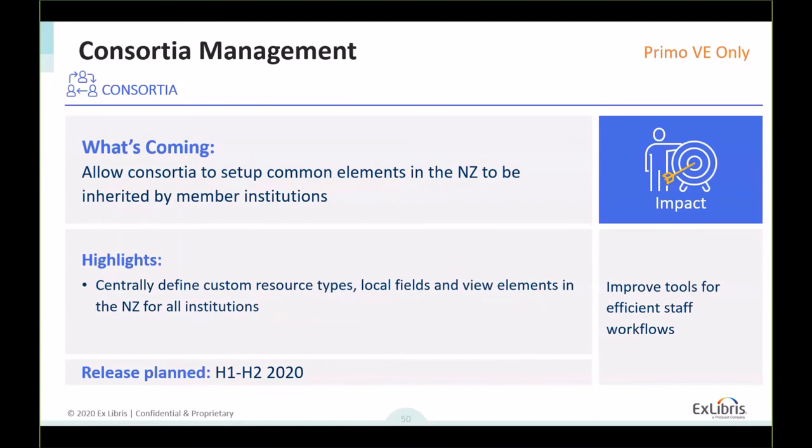Adding local fields where relevant, if this is a local field that the whole consortia wants to display or index, as well as perhaps some view elements where they want to have some elements that go across the whole consortia. So again, make it simpler to manage as opposed to having to redo things for all the different separate institutions.